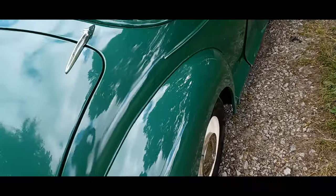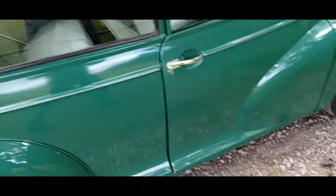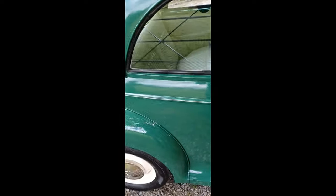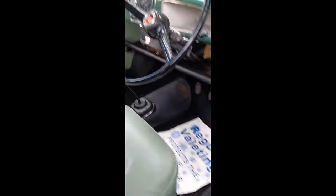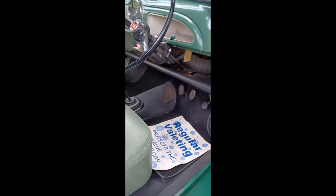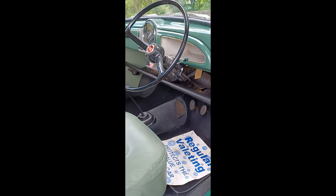So we'll go to the interior. No bubble in the bottom of the doors. Again, always a good sign. This section between the B post and the rear wing, it's obviously all good and nice and solid. And as underneath, it's absolutely perfect. So she's got grey carpets fitted, which is good really, because they're not going to mark up like the pale green ones. Headliner's good.